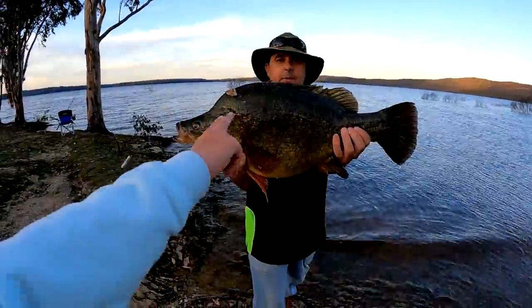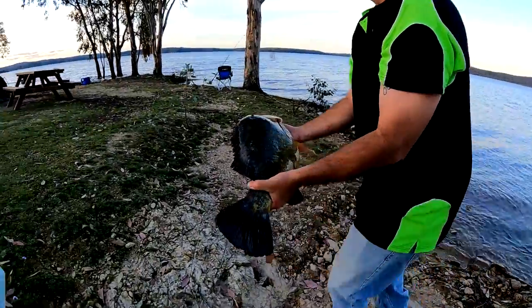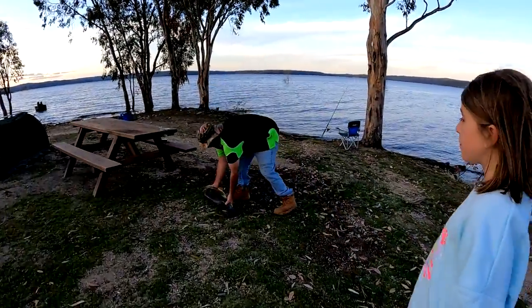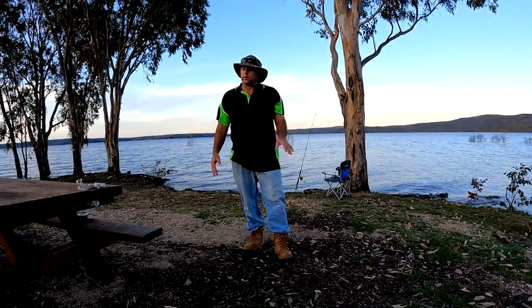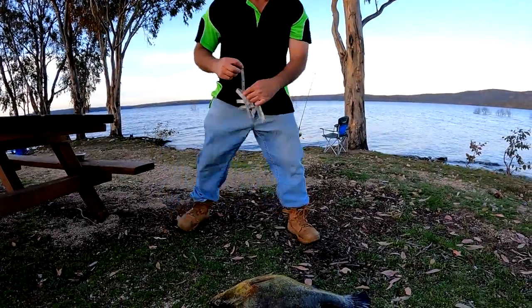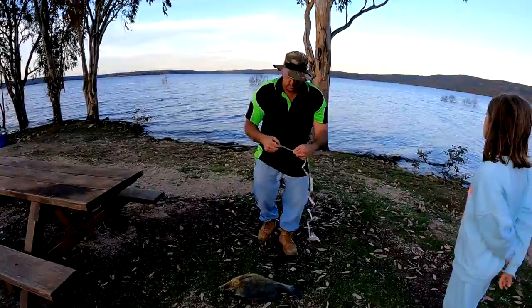So we'll knock the fillets off him later. We'll get a measure of him. It's bigger than me, Dad. I'm filming. Are you filming? Yeah. It's bigger than me. Well, they've got that big yellowbelly. I generally wouldn't keep one this big to eat, but it's Eileen's first yellowbelly and she wants to eat it, just in case we don't get another one. We will get a measure.